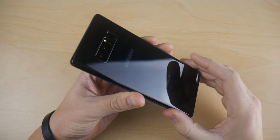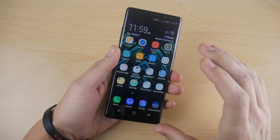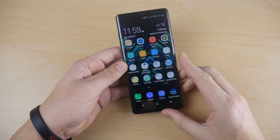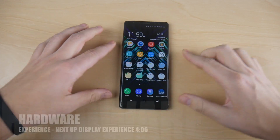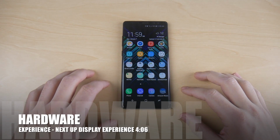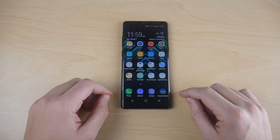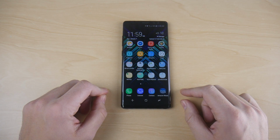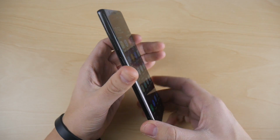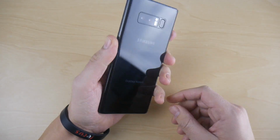Okay, so for the rest of the video, I'm not going to be talking specifications that much. I'm just going to be sharing my experience, so a lot of this is going to be opinion and subjective. So taking a look at the hardware, you can see the Note 8 is definitely one of the best of 2017. It's going to be quite interesting to see what Samsung does this year with the Note 9 or whatever comes after this. But the hardware itself has been very enjoyable, and I'm going to tell you one thing that I've noticed about the Note 8.